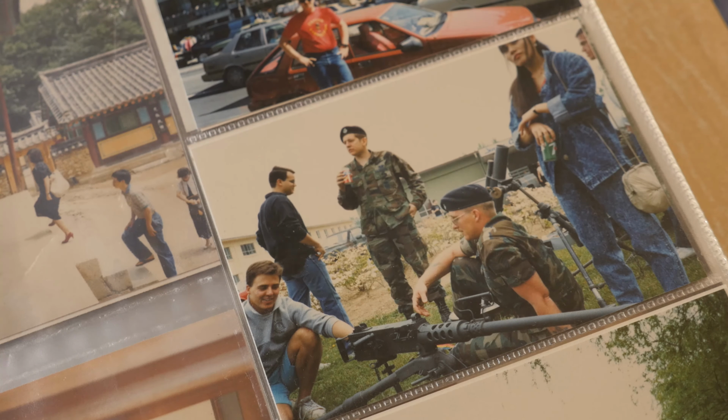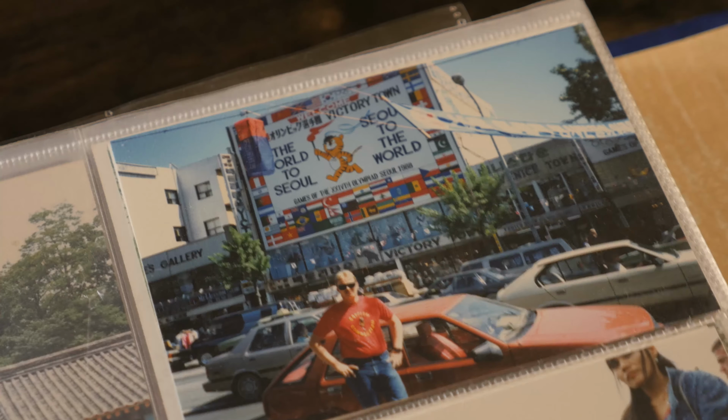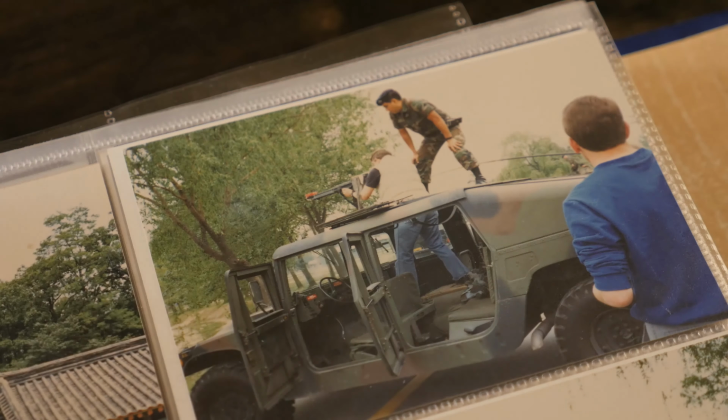They used to have these little Photomat booths on all the shopping areas, like malls. It was just a little tiny booth, and somebody worked inside there, and you would just drive up and drop your film off right there at Photomat.